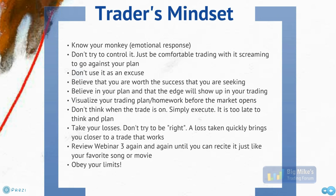And so when you put that trade on, if you're not aware of your quote-unquote monkey, as I call it, if you're not accepting that it's there and that it's pretty powerful, your monkey is that thing that causes you to move your stop, that causes you to take a 2-tick winner and a 3-point loss. That's your monkey.